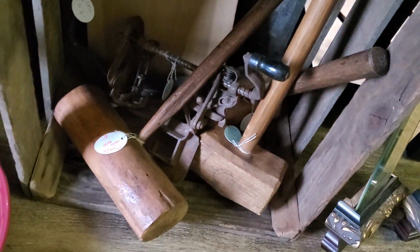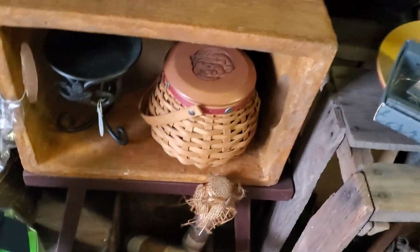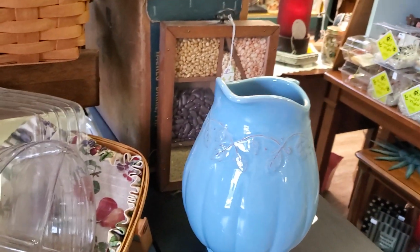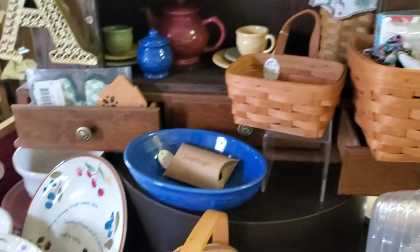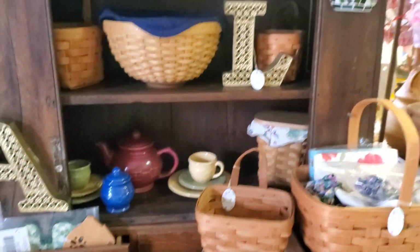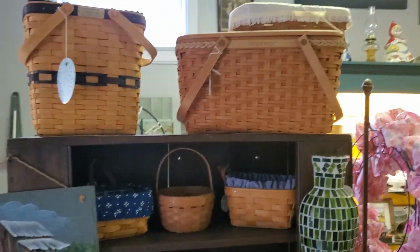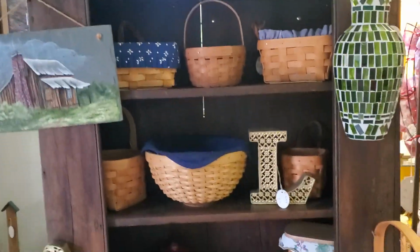Some old tools, mallets, Longaberger chip and dip set. There's some Longaberger stuff. That's probably Longaberger as well. Yeah, it looks like this whole cabinet's full of Longaberger. I think one of them said it was signed by Dave Longaberger.